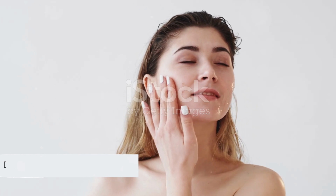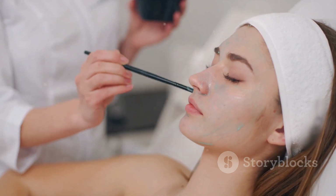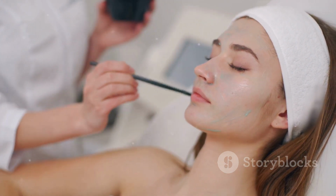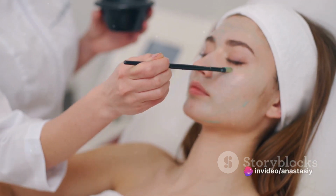Contrary to popular belief, while drinking water is crucial for overall health, it doesn't directly hydrate your skin. And guess what? Even oily skin needs moisturizing. Without it, your skin might overcompensate for the dryness by producing more oil. So remember, hydrating your skin isn't as simple as guzzling water or skipping moisturizer.